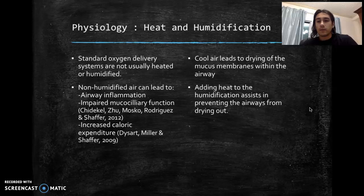So heat and humidification, why is it important? Especially in emergency medicine, if you have a patient come in, you put them on nasal cannula 1 to 2 liters, you're going to get them stable and transfer them to the unit, or you're going to fix their problem and send them on their way. So heat and humidification are not something that's really on your radar at that point in time. Now, for high flow, there's some reasons why it's important. Your standard oxygen delivery system's usually not heated or humidified.